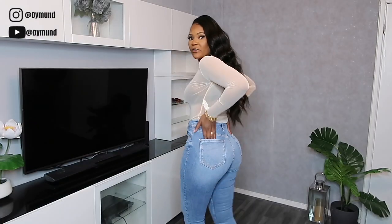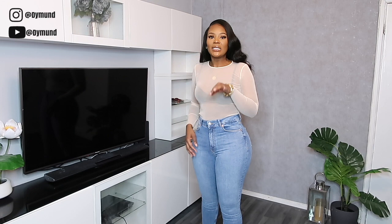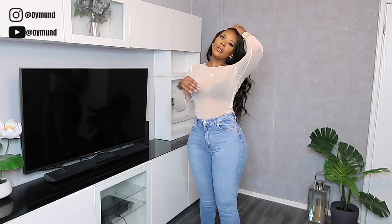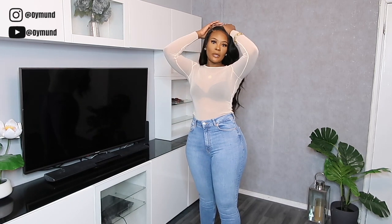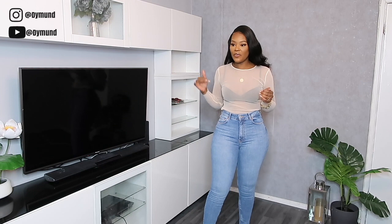So these jeans are giving us pockets just here at the back, and pockets at the front as well, and it's got this really nice belt hoop. But let me tell you what, for a size 14, these jeans are a perfect fit. Usually around the waist is a little bit too big, but I'm not having that same problem with these jeans here. These jeans are an absolute perfect fit.